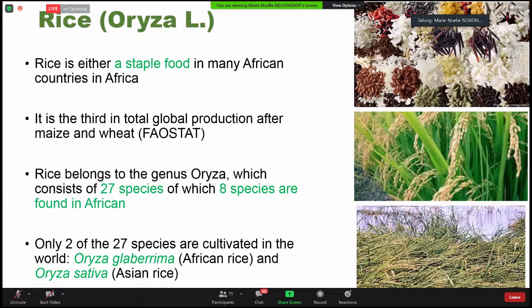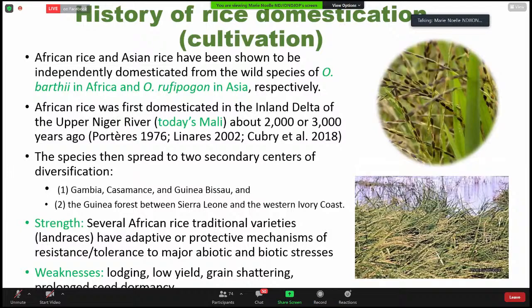It belongs to the genus Oryza, where we have 27 species, of which 8 are found in Africa. Africa is also the only continent where we have the 2 cultivated rice species. We call them Oryza glaberrima and Oryza sativa. What is the history of the domestication of rice in Africa?